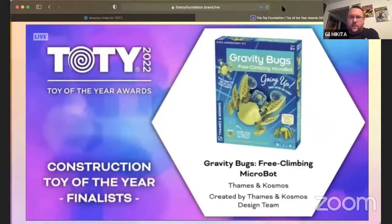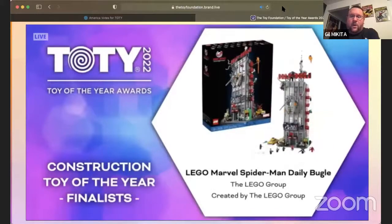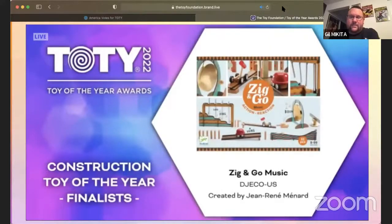Learning Resources Gravity Bugs. That's cool. Climbing Microbot by Thames and Cosmos. Lego Friends Heartlake City Grand Hotel by the Lego Group. Lego Marvel Spider-Man Daily Bugle. That one. Wow. Snap Circuits My Home by Elenco. Sing and Go Music by Jekko.